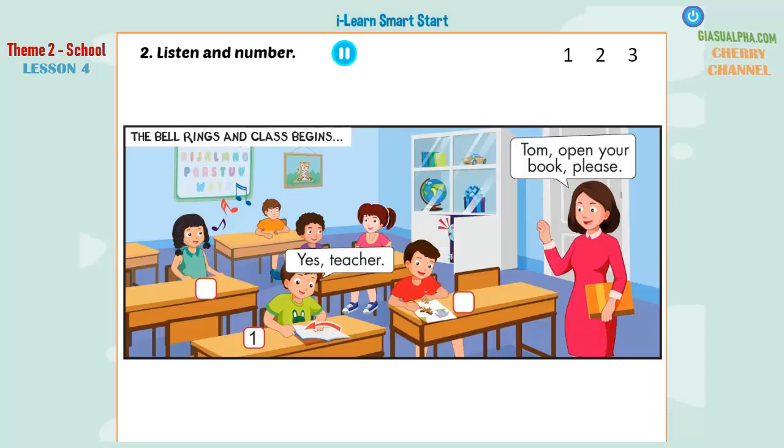Three. Good. Okay, let's sing a song. Sing a song, teacher? Yes, Mai, sing the alphabet song. Okay. A, B, C, D, E, F, G. Oh, Tim, close the cupboard, please. Yes, teacher. Oops! What? Hello, I'm Alfie.